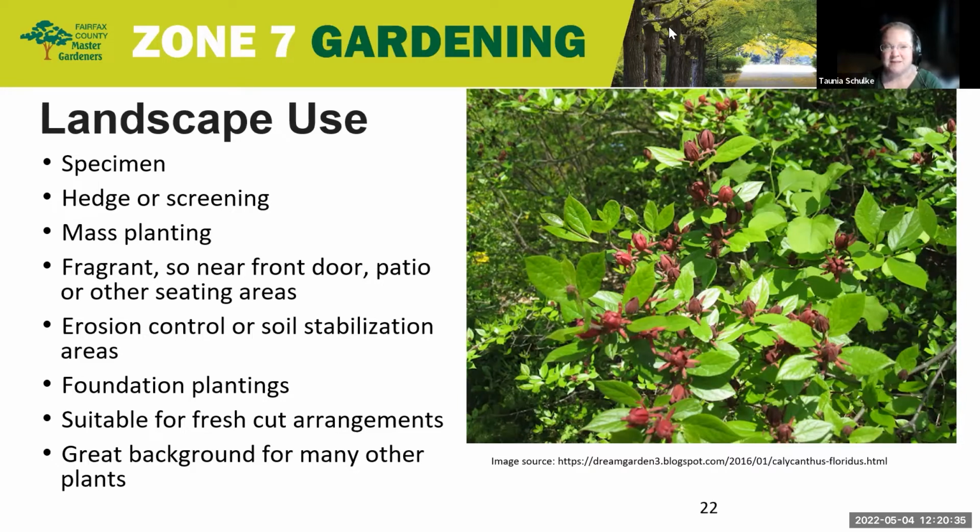You can do it as a mass planting so that they're all blooming at the same time and the fragrance would be super, super wonderful. So make sure you put a bench or put it next to your front door so that you can actually enjoy that fragrance. I mentioned erosion control. Foundation plantings, this one is a good one, as we've mentioned, every side of your house except for the north side, and it'll do just fine there. It's actually suitable for fresh cut arrangements.